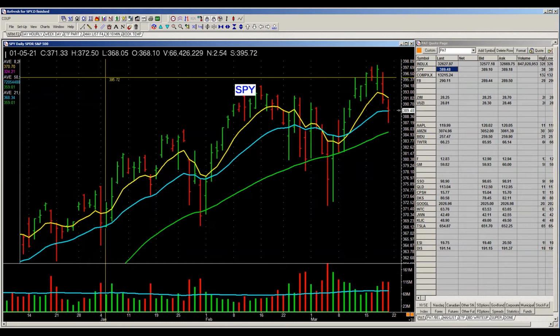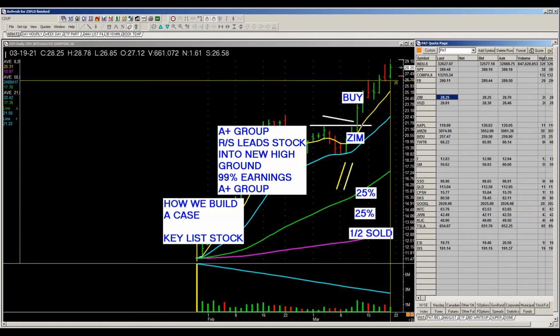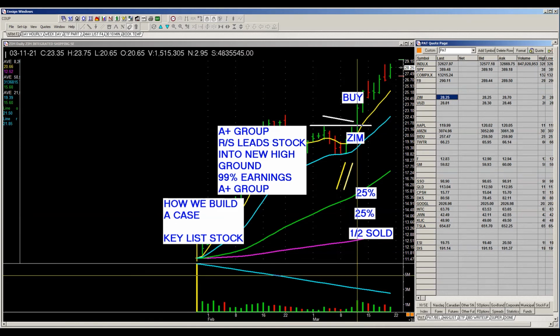Some people asked about it, how to do things. Last point I'll make is with the hotkeys, and I said it before, I'll click on a chart. Here's ZIM. This has been a good move. This is a key list stock. Lift off through here. Look at the volume pickup there. Isn't that sweet potato pie? Check that out. Look at that.